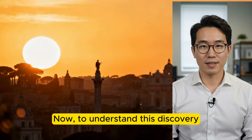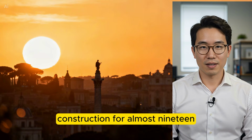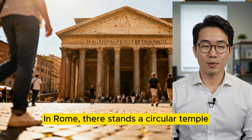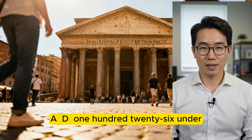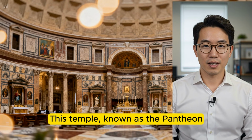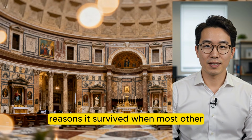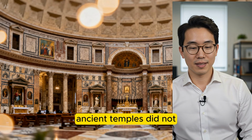Now, to understand this discovery, we need to step back to a single building that has been quietly humiliating modern construction for almost 19 centuries. In Rome, there stands a circular temple completed around the year AD 126 under Emperor Hadrian. This temple, known as the Pantheon, was converted into a Christian church in AD 609, which is one of the main reasons it survived when most other ancient temples did not.